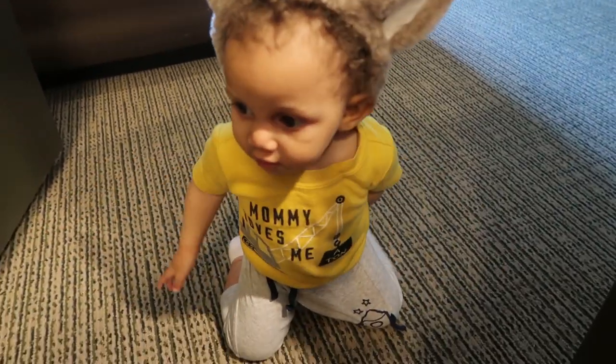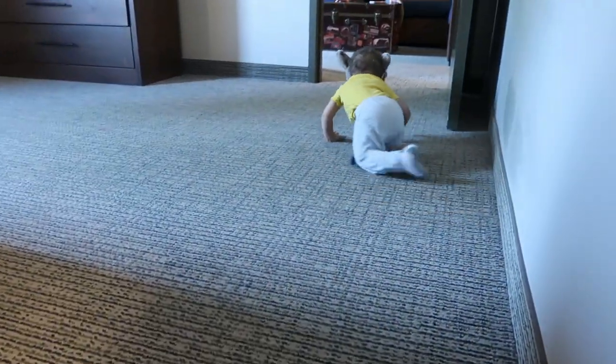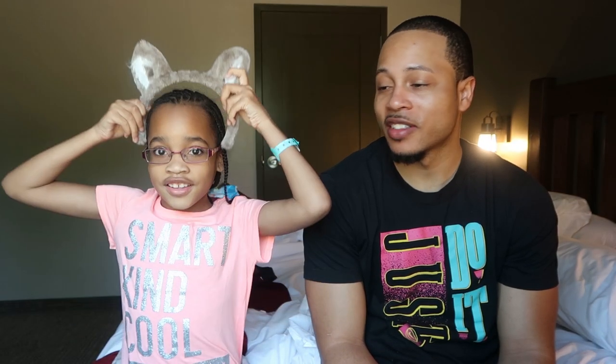Hey, little wolf. Amari had his on for a second. Yeah, then he took it off. Yeah, but then he kept it on for a little while.